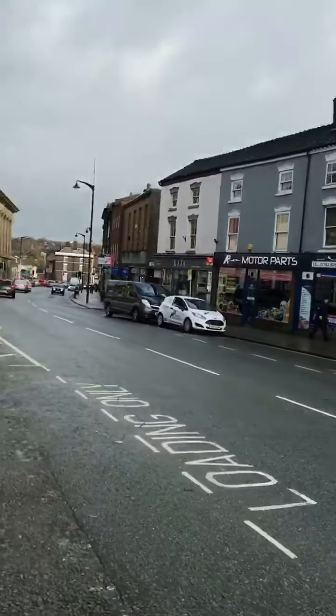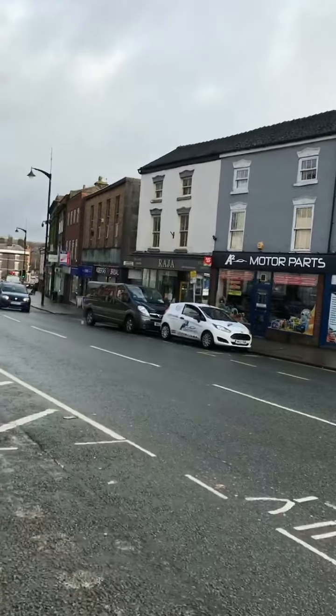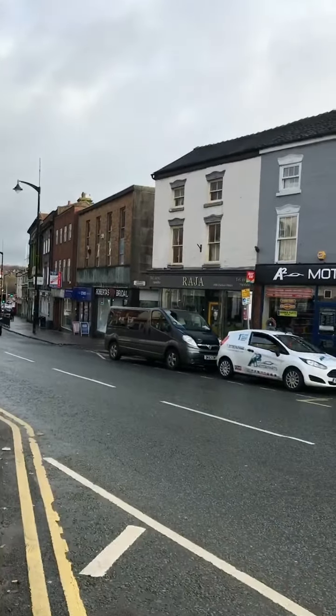I've already done one this morning. Just see if any different people come on. I'll just show you the town hall. This is another old building.